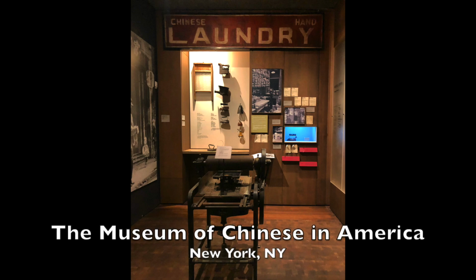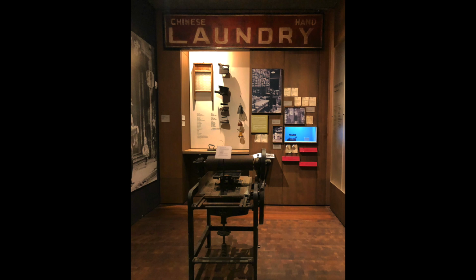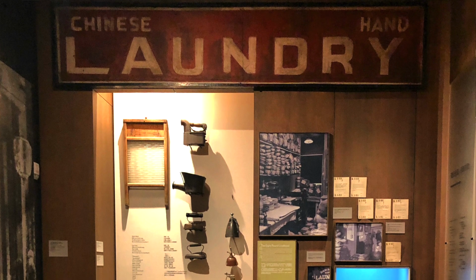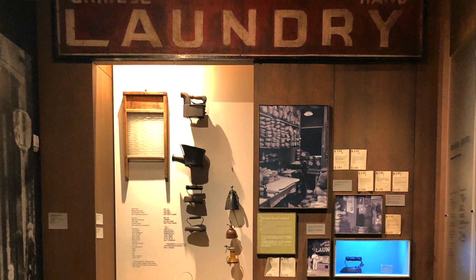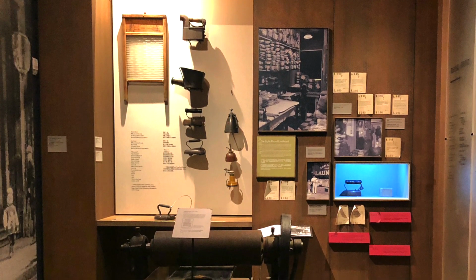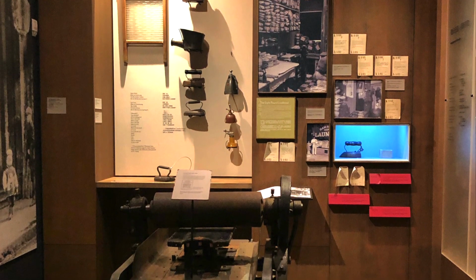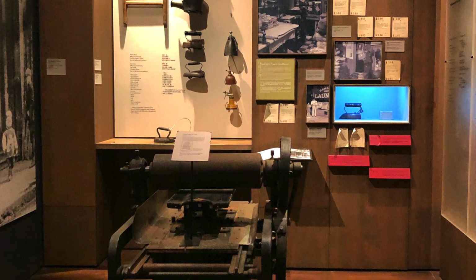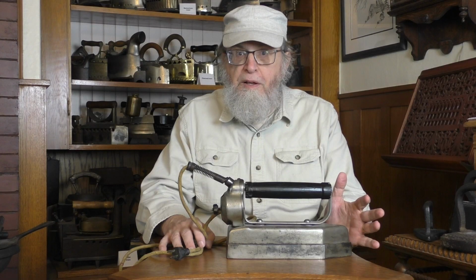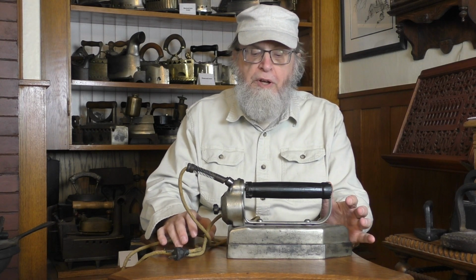There were Chinese pan irons in the US. This display at the Museum of Chinese in America in Lower Manhattan shows an assemblage of irons. The second from the top, you'll notice, is a pan iron. I want to do a video on the Chinese pan irons, but it's not something I know very much about, and I am looking for a good collection, somebody that has more to show and better knowledge than I have that can share with me, so I can share with you. So if you know of that person or wish to volunteer for that, let me know, and I'll pay you a visit.